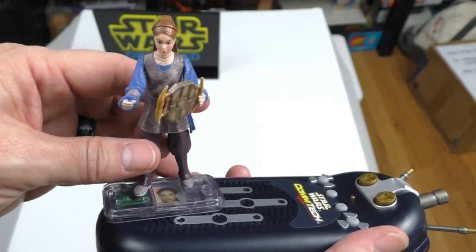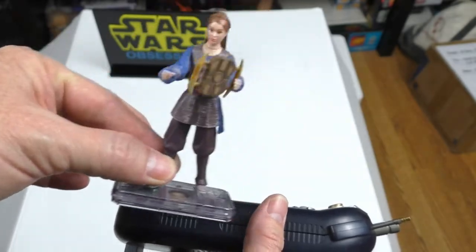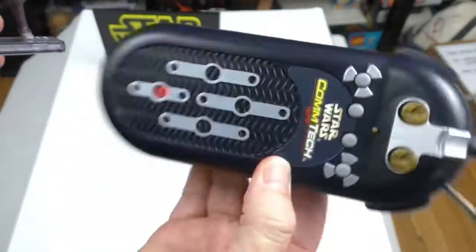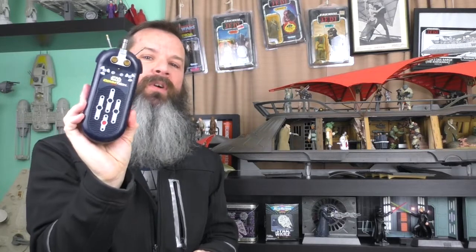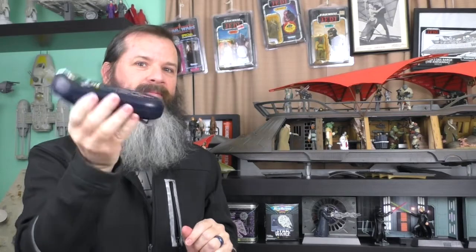And that's it. So I'll just go ahead and put Padme Naberrie in with my other Phantom Menace figures, and maybe put this in there too. It would have made a really cool cell phone back in the day. I would have gotten this if it had a cell phone like this. Maybe not now, because there's no smartphone features or anything. But back in the early days, yeah, this would be a cool phone to have.